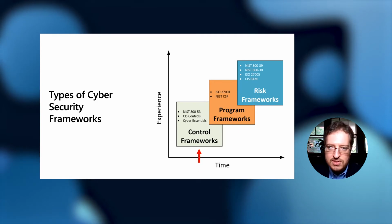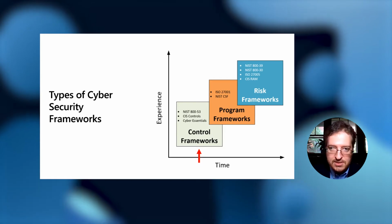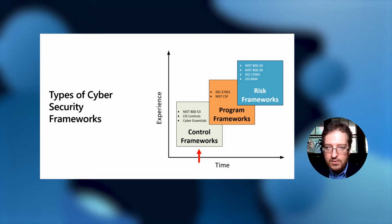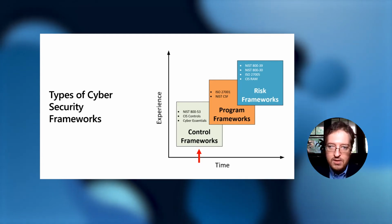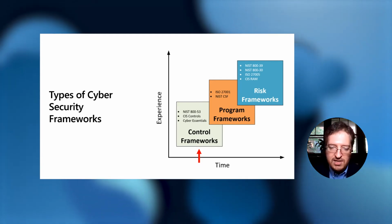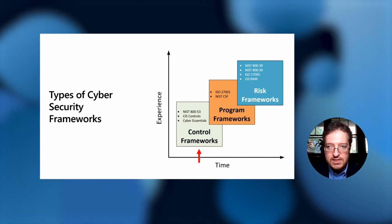So the CIS controls have already done the work of creating a cybersecurity program, and it's really just a checklist, essentially, of top items that you need to be implementing to just meet a good baseline of security. So it doesn't take a lot of time and experience. There's not a lot of decisions to make. You just move forward with whichever implementation group you're selecting.